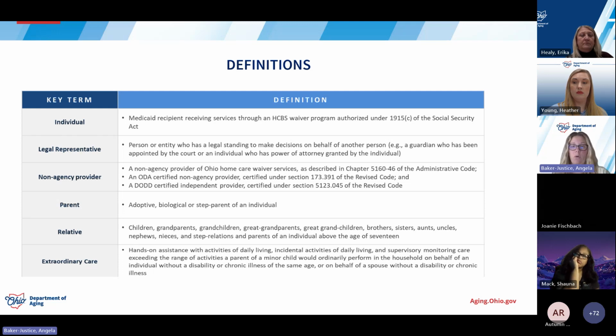When we talk about parent for this rule, it is defined as the adoptive, biological, or step parent. We know that parent isn't going to apply to many individuals on PASSPORT, but we want you to know that parents can become the paid caregivers. Relative, as defined in this rule, means children, grandparents, grandchildren, great-grandparents, great-grandchildren, brothers, sisters, aunts and uncles, nephews and nieces, any kind of step relations, and parents of the consumer above 17. For any other relation, this rule is not going to apply, and they would just be the regular paid worker that they've been prior to when the public health emergency went into place.